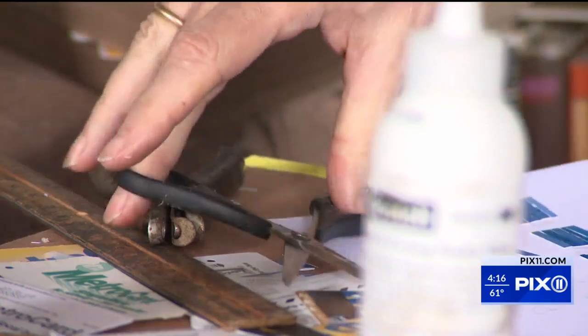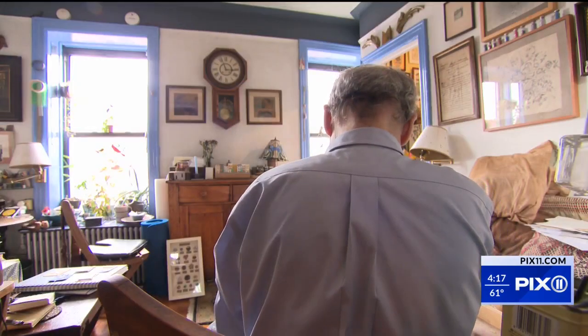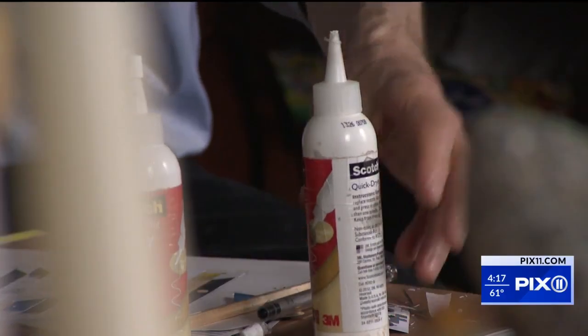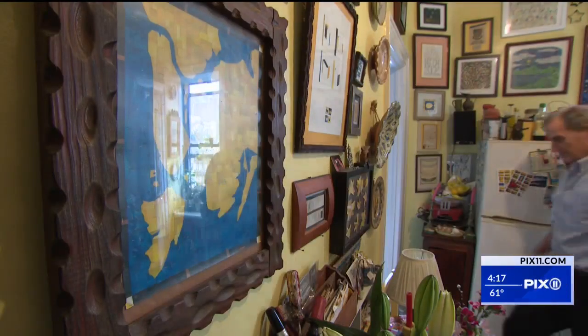This is what I have left to work with. But I go through them very quickly. So I tell myself that, you know, when it's done, it's done. I've had a very, very good time with it. I think I have enough for another year or two. And when it's over, it's over.